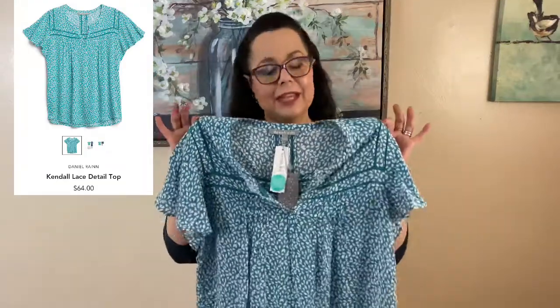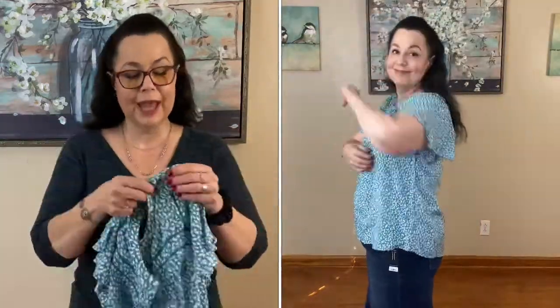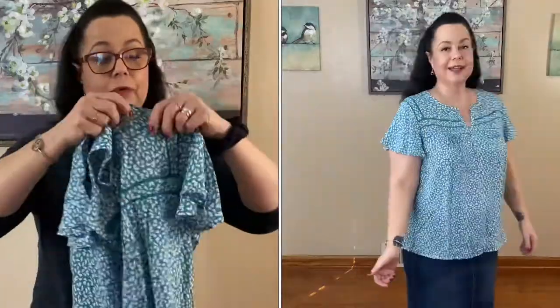Now this is the classic Daniel Rain top that I truly, truly love. This is why I like him. For me personally, my problem area is right here, and he has this way of cutting clothes that just hang. They're not too big, they're not too tight, and they kind of camouflage and have a very feminine feel, and that's why I like him. And he does not disappoint on the cut and shape of this shirt in any way, shape, or form.